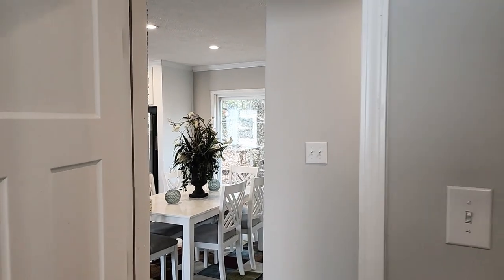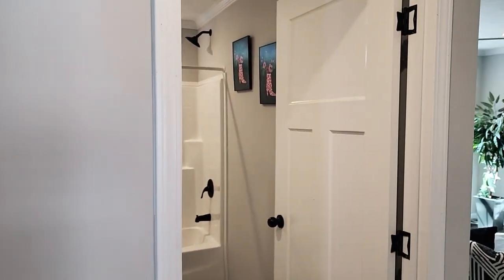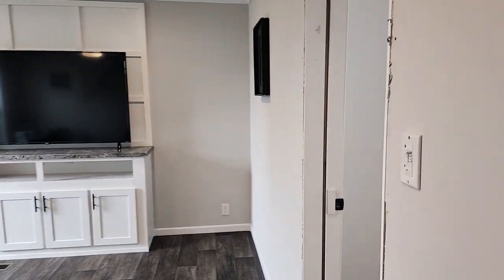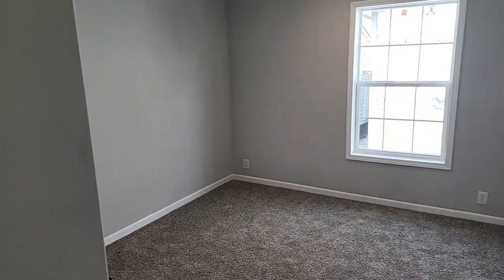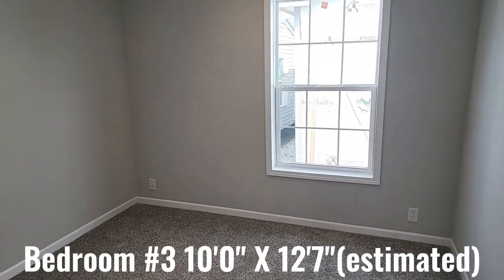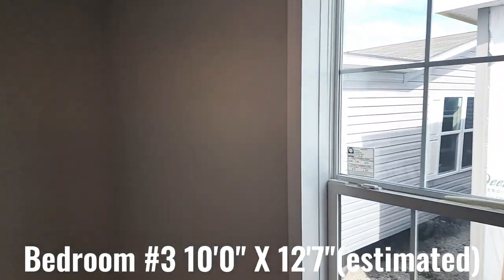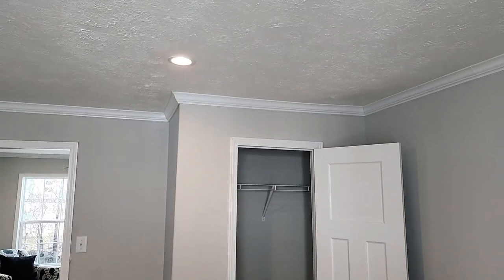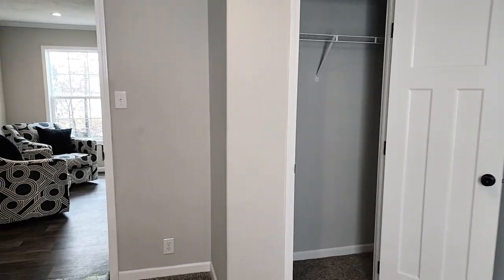We'll come back around here and back out. Yeah, there's the guest bath. We'll get there in a minute. Coming down here. Yes, this is the den area. I will highlight that in just a second. Coming into this other bedroom right here, second guest bedroom. This is the bigger of the two guest bedrooms. There's the closet right there. As always, I'll be posting the room sizes for both these rooms for you.